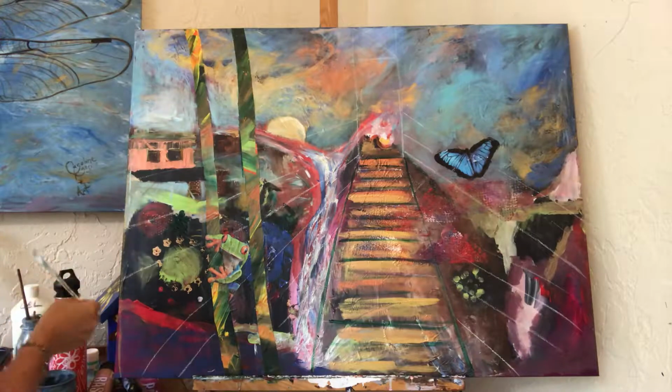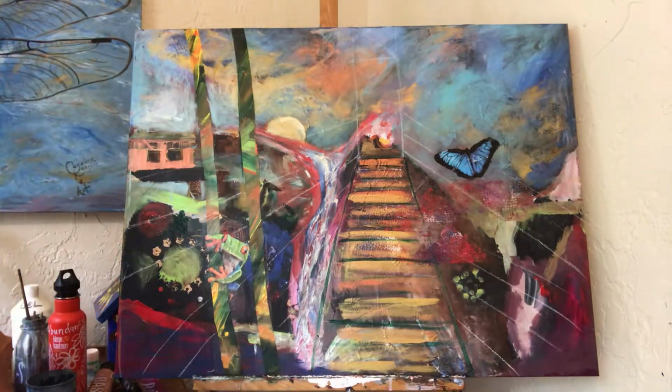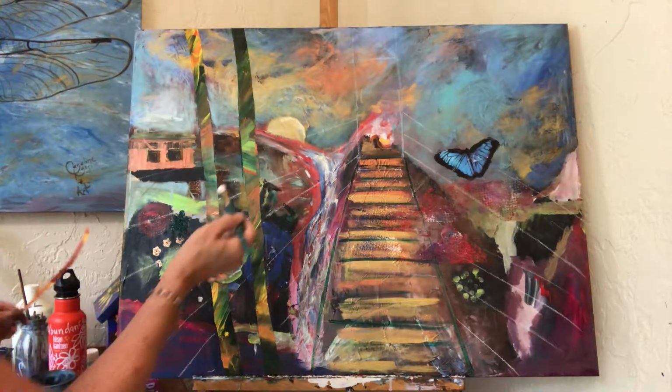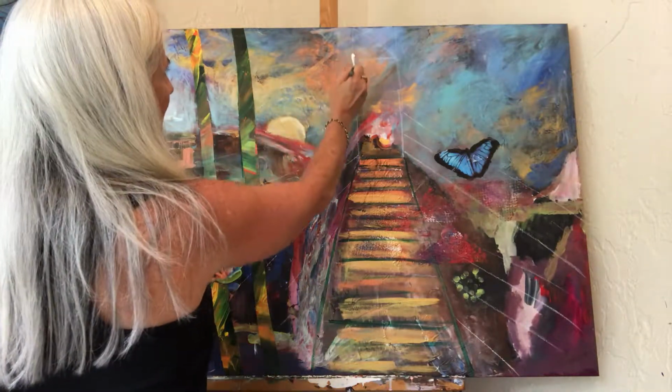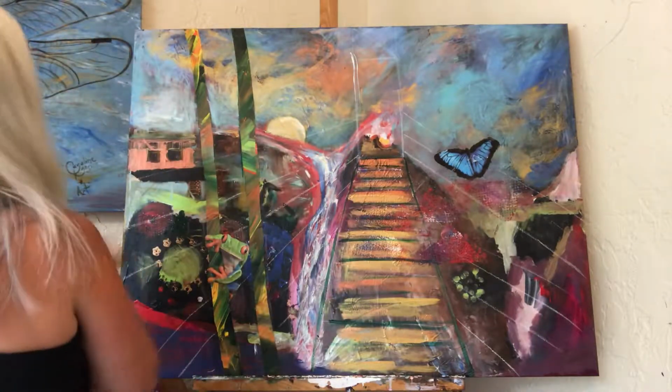So let's see, I do want a clean brush because my brushes all have paint on them. So I'm using the gel medium. I'm going to paint right on top of here. I sort of have it sketched out where I want it. And it's sort of like you're just laying, putting glue down.